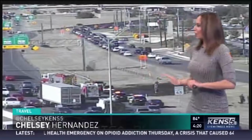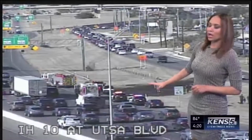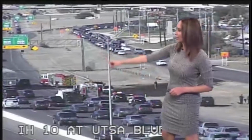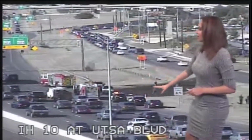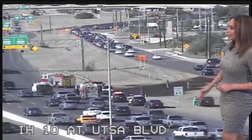Okay, so now we're going to get some information on this vehicle fire. It actually spread from the westbound lanes of I-10 just past UTSA Boulevard. You can see the 1604 exit right there. So this vehicle fire spread into the median here, and this is the access road here. So we are starting to see traffic slowing down because of this.